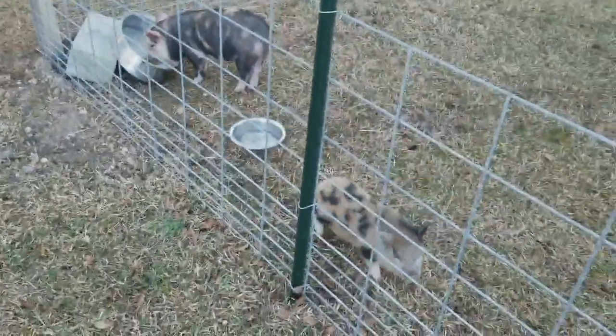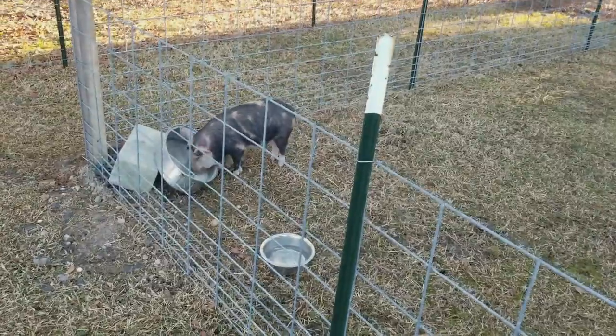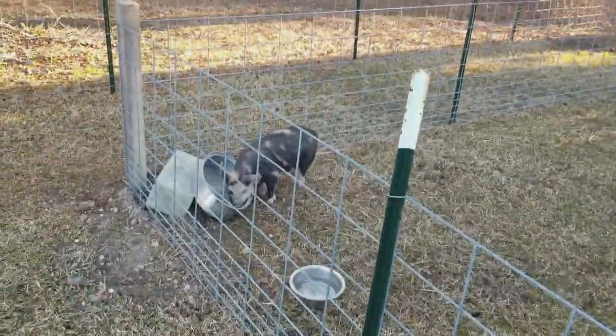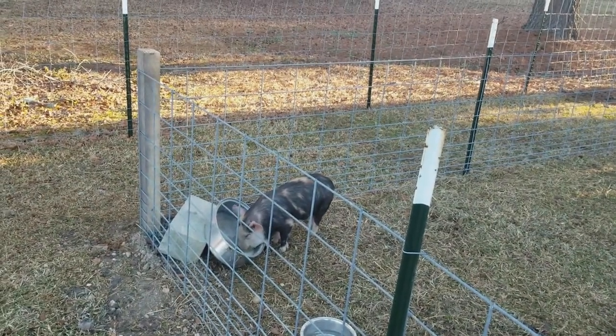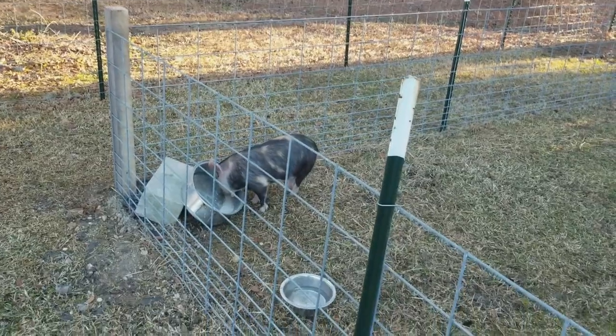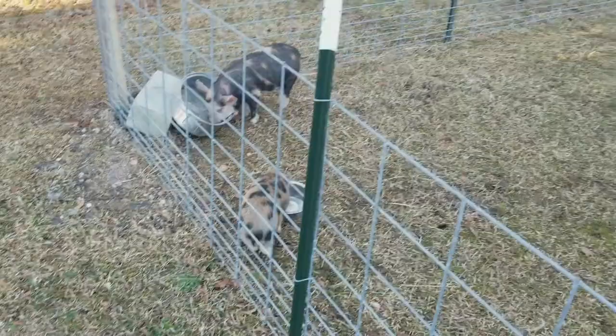I'm gonna be honest with you guys, I don't actually know the proportions that should be fed to a Kunekune pig. I'm going off of the back of the pig feed, but that's feed for grower pigs when you're trying to get them to market, which we're not doing for these two pigs.